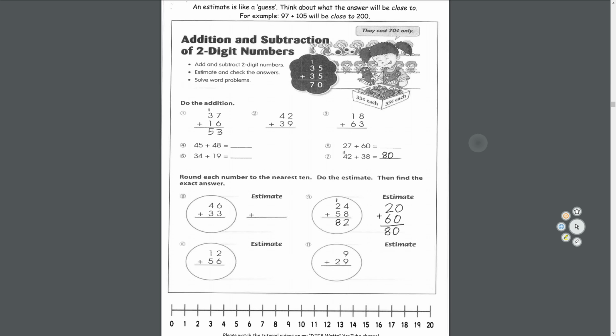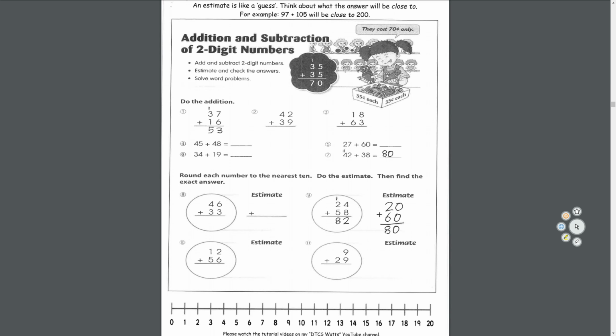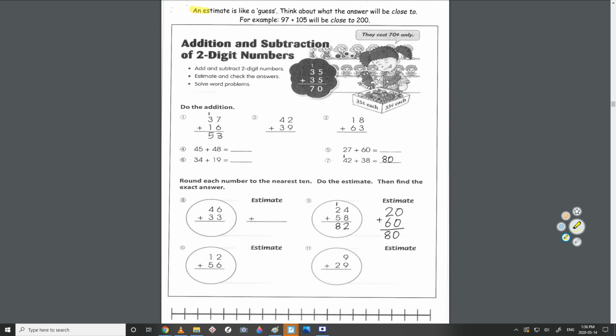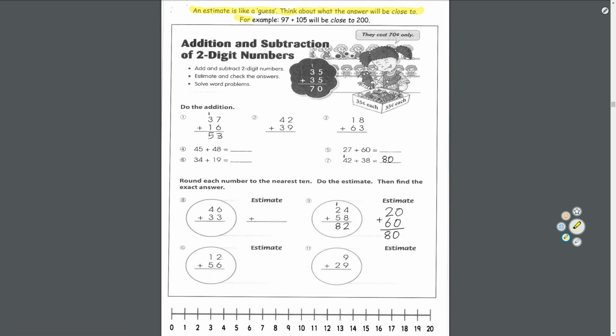Math time. We're going to talk about addition and subtraction of two-digit numbers and estimation, kind of like guessing. So up here, I say an estimate is like a guess. Think about what the answer will be close to. For example, 97 plus 105 will be close to 200. It's not going to be exactly 200, but it's going to be very close. That's an estimate.